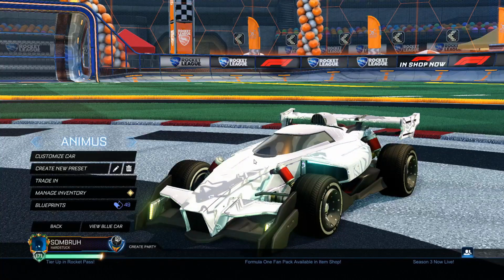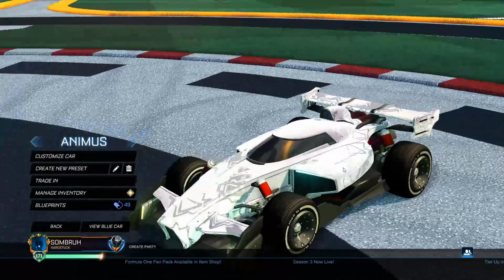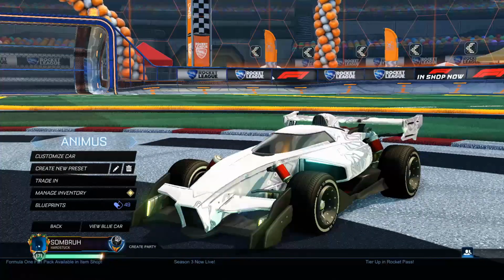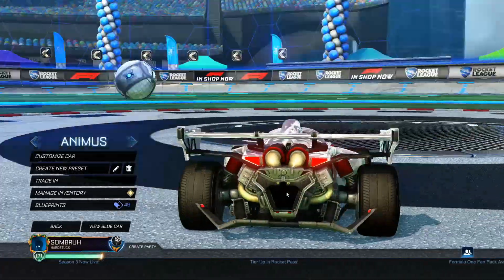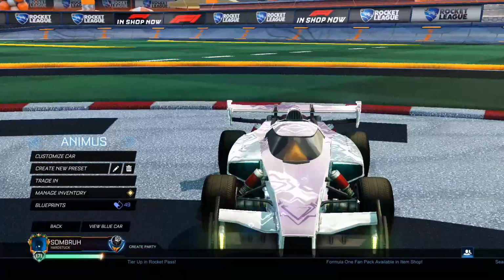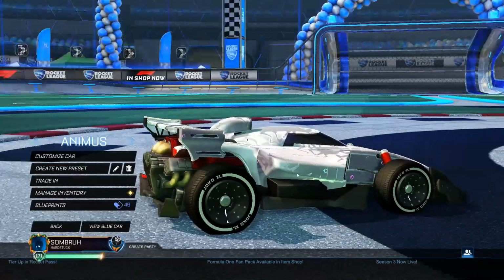All right, here we are with the Animus GP. My first impression of this car is that it's super sleek. I do like that it has some design cues of the F1 type cars. The GP, I think, stands for Grand Prix, so that's the type of racing this car kind of does. I do really like the design of it overall. I like to see the shock absorbers. I think that's a super nice touch. They're always red, I see.